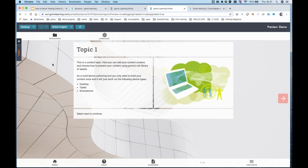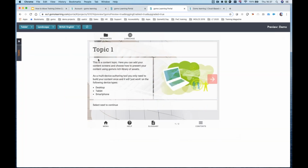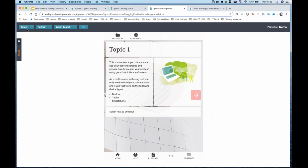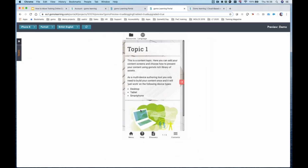So I can preview this. I can even say, okay, at the top here, we're in desktop view. How would that look if somebody's sitting on their sofa on their tablet? What happens if I rotate it, and so on. So you can immediately begin to see the experience for your learners across multiple devices. Here on a smartphone, it's a responsive layout, so it automatically reflows the content columns to fit into the screen, so it becomes a nice experience even on smartphone.